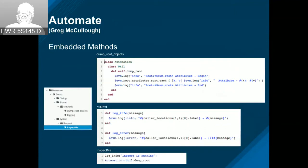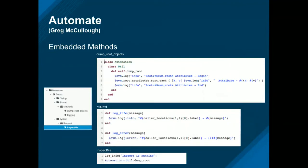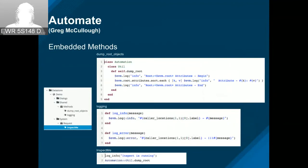The first one, I've created a class structure, so I have automation, util, and then just a class method to dump all the root objects. The logging one just has two logging methods that I created. Very simple, kind of taking some of the parameters away from the user so they don't have to worry about all the setup. I put something in there like caller location so that the logging would naturally tell you who's calling that logging method, or it would get logged out.